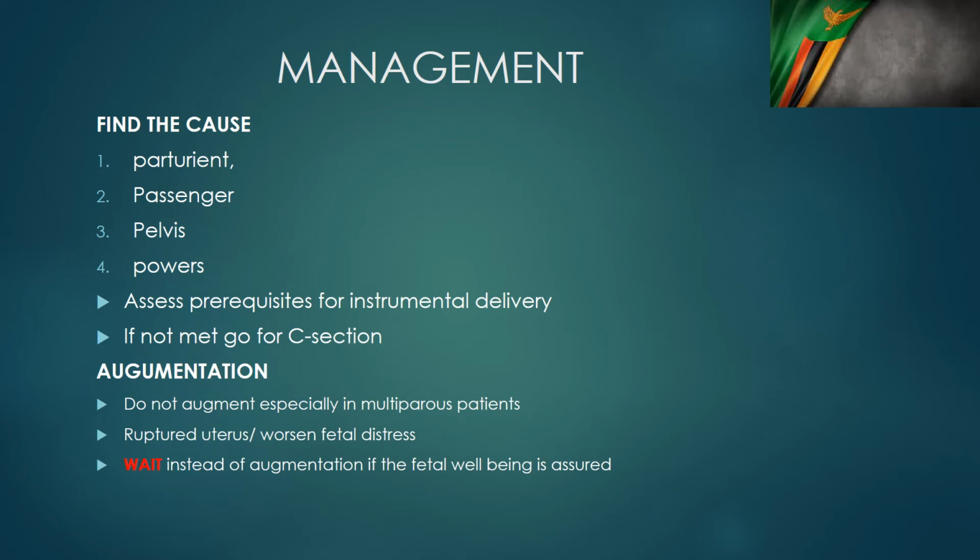So we are talking about malpositions, malpresentations, a big baby. All these would cause a prolonged second stage. So if it's a malposition or a malpresentation, sometimes we wait and see, especially if the fetus is okay and the mother is okay, if the labor progresses. Otherwise, if there are signs of obstruction, we take the patient for cesarean section. The other cause could be the pelvis, a contracted pelvis. We cannot do anything about a contracted pelvis. So if the pelvis is abnormal or the baby is so big, we go for cesarean section.